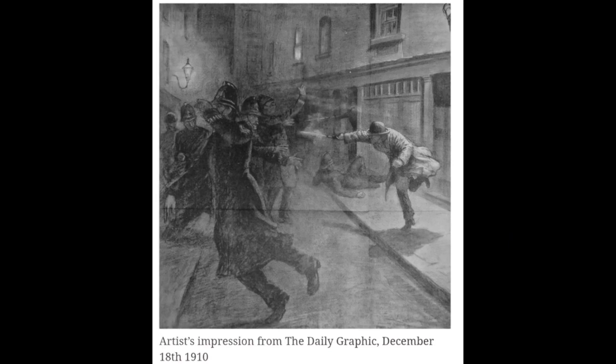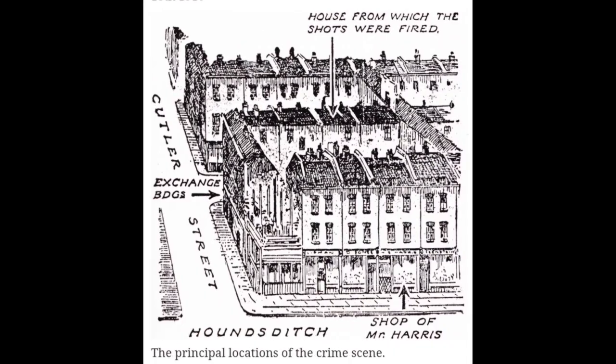And here's an artist's impression from the Daily Graphic, December the 18th, 1910, showing the incident. And here are the principal locations of the crime scene. Top right with the arrow is the house from which the shots were fired, and bottom right with the arrow is the shop of Mr. Harris.